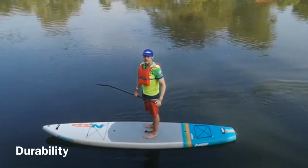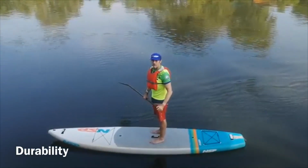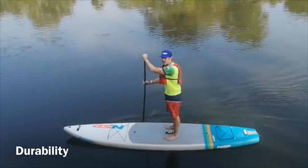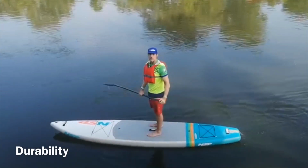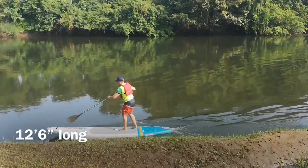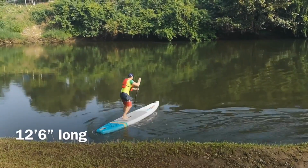Firstly, this board has proven itself to be extremely durable. I've used this board on at least 100 separate occasions on lessons, which means that this board has done hundreds of kilometres on the water. As you can see, the board is highly manoeuvrable for a large board.